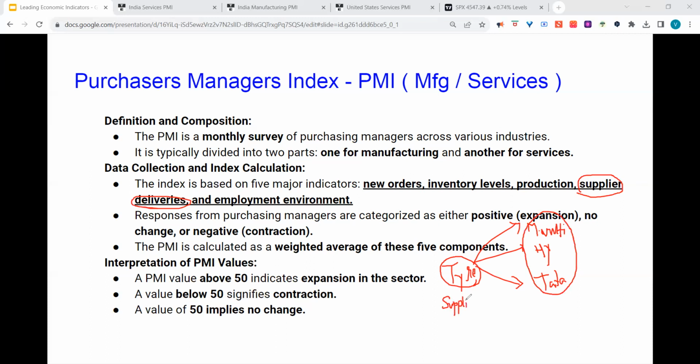Is this supplier taking more time to deliver the product, which is the tire in this case, to the automobile makers? If he's taking more time, what does this mean? It simply means that he has more orders. Why does he have more orders? Because the demand is high from all three automobile companies, right? So this is how supplier deliveries work: how much time the suppliers are taking to deliver their products to their respective customers. If they're taking more time, it means they have more demand from customers, to be precise, and that gives the clue that the economy is doing well.